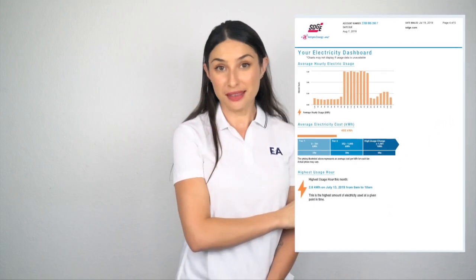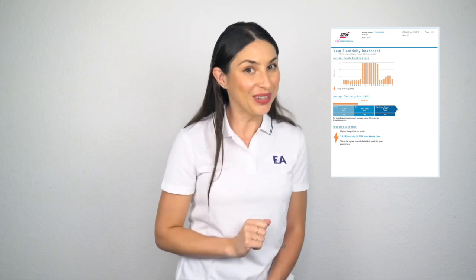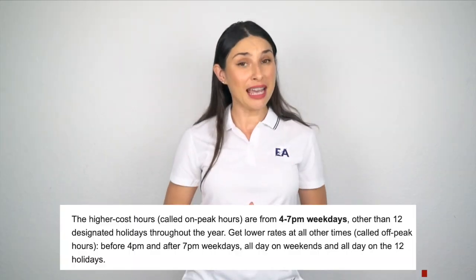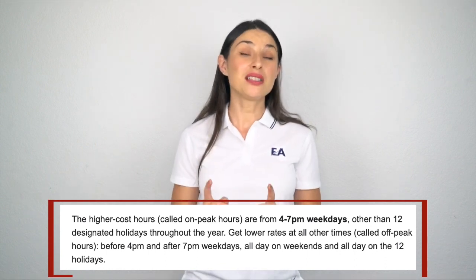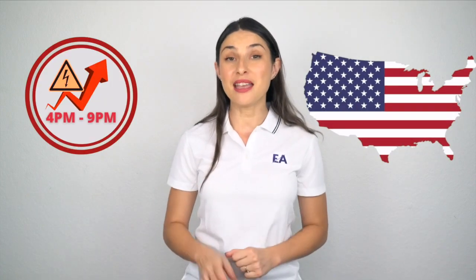And just when you thought that this was it, oh no. Oh no. Have you ever heard of peak hours? Basically, peak hours means that you're being charged more depending on the time of the day. The peak hours in most of the states in the US are between 4 p.m. and 9 p.m. and 5 p.m. to 8 p.m., depending on the state and on the day of the week. Meaning that you really don't know when you're being charged your peak hours.